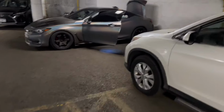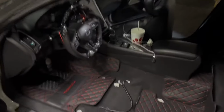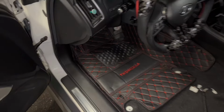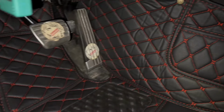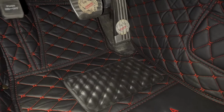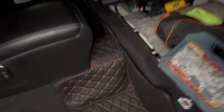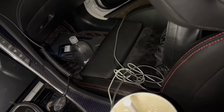And I just installed the other Luxus car mats. So this is what it's looking like right now without the seat. It's looking pretty clean, can't lie. Comes with the pocket for your phone. Freaking sick. This is what the rears look like. And then this is just the POV of the other side.